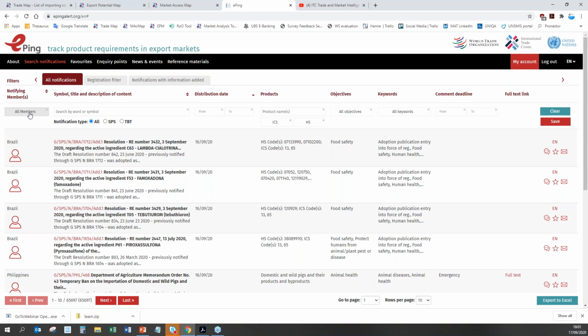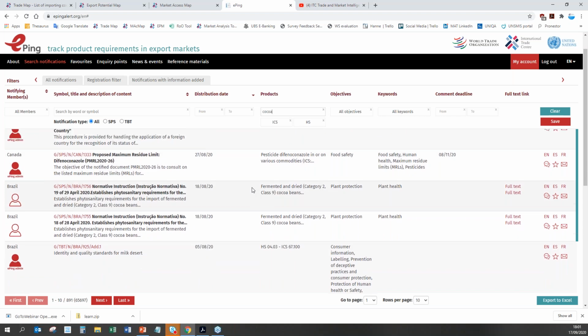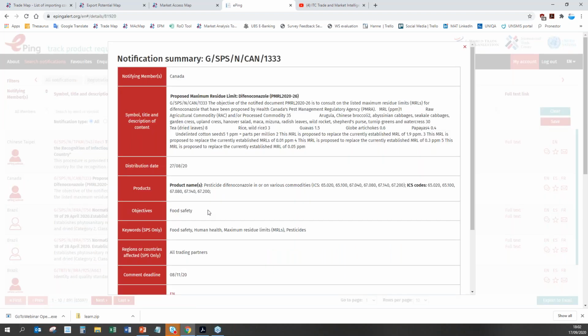So I keep it on all members. Product, I am going to type cocoa. And all of a sudden, I'm presented with the latest notifications. What I see here is this one, Canada. It says a proposed maximum residue limit. Okay, so there's going to be a change. You can click and read about it.